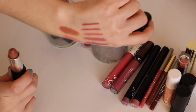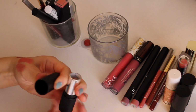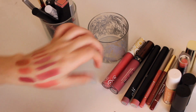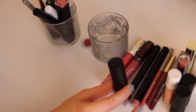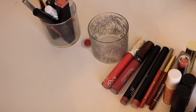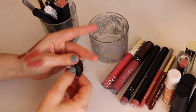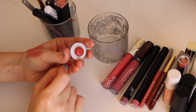I don't really have anything else like it in my collection, so that's nice to have. It reminds me of the Wet n Wild Bare It All lipstick, which I recently decluttered because it got old. But yeah, I really like that shade. I'm not sure about the formula yet, but I will keep you posted on that. And then Red Apple Lipstick also sent me this little sample in the shade Coral Crush. I have not tried it yet, but that was nice of them to send that.